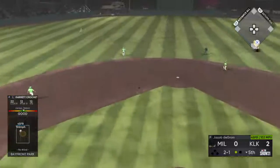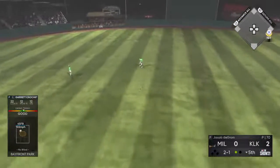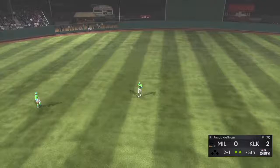High in the air out to center field. Center fielder on the run. He gets there, and that's the 2nd out.